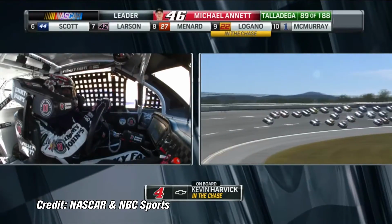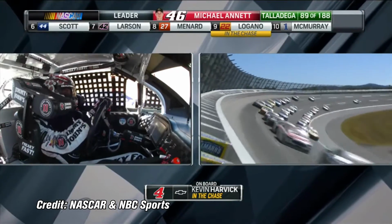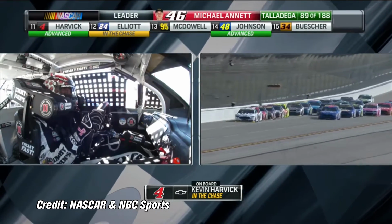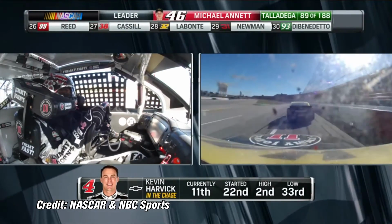Some graphic upgrades were done by this point. The chase indicator was super loud and clear. There's the green graphic I was telling you about. You know where they're at. I also like how much time they gave on those driver graphics.